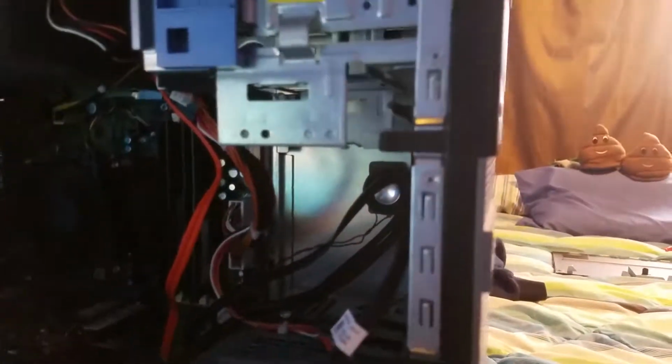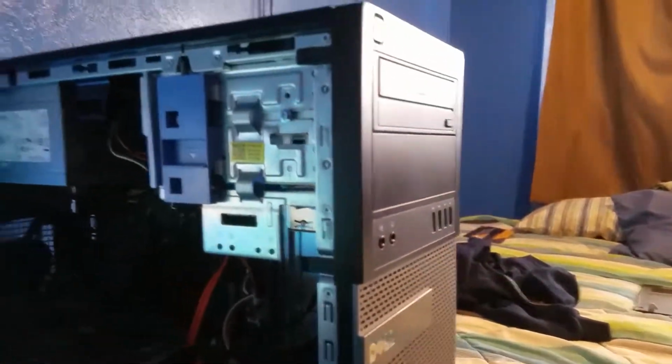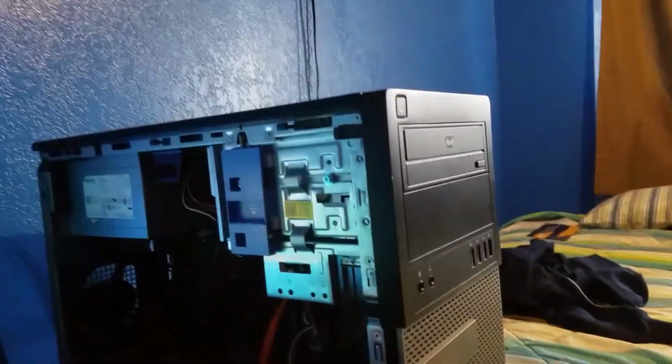I upgraded the speaker cone. It's really easy on these machines. You just have to rewire it to the speaker cone. I'm not gonna get too much into details, but I upgraded the speaker cone. It's significantly louder. I won't do a test right now because this isn't a test video. This is a video where I talk about this beautiful thing.